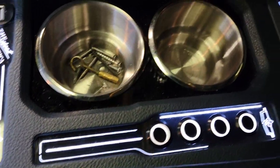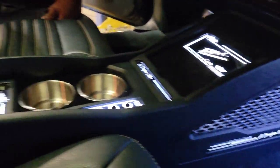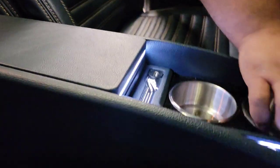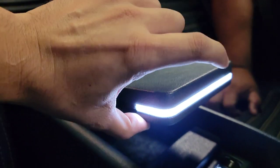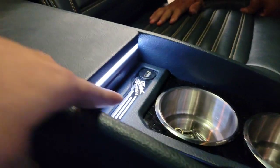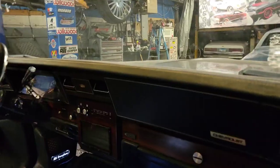Then this is where we got all the switches in the middle. That's the one that controls that. And that one turns on the center console. Got a light in the lid. That's dope. See that? That's neat. And we got another one right here. Got the cup holders. And then I'm gonna close that door real quick.